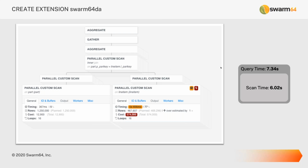So this is the plan after calling create extension. And as you can see, we halve the time. The total query time is gone down to 7 seconds, rounded down, where the scan time still is a huge fraction. So we have 6 seconds of scan time.